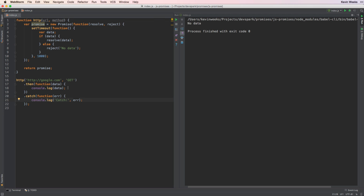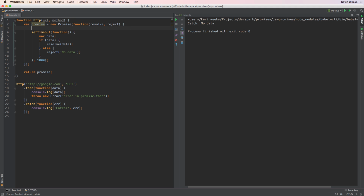Instead of console logging in the then, let's throw a new error. We see that it's caught in our catch function. Even if we throw inside the promise, it'll end up in our catch. This is a huge improvement over callbacks, where we would need to have multiple try-catch blocks to catch any of these errors.